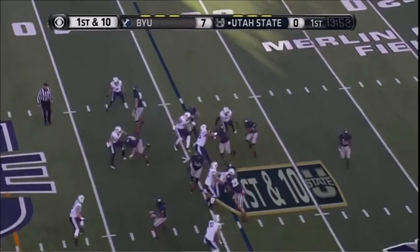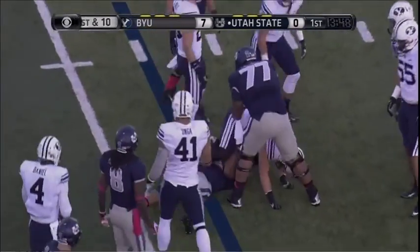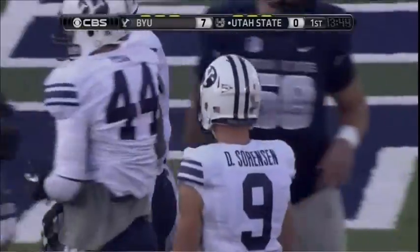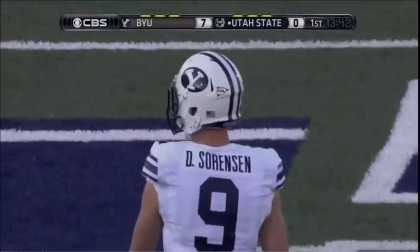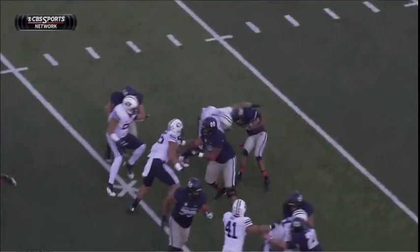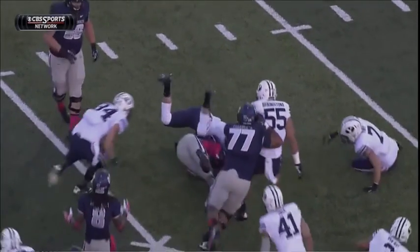Keaton out of the shotgun. He's going to keep this one himself. Gets away from a couple of tackles, but then he's brought down for a 1-yard loss by Sky Pove, the senior out of Ogden, Utah. Yeah, keep your eye on the backside of this play at the left of your screen. That's Kyle Van Noy.